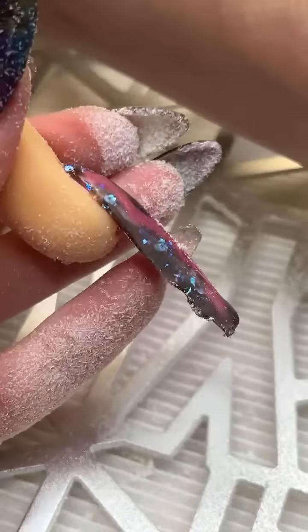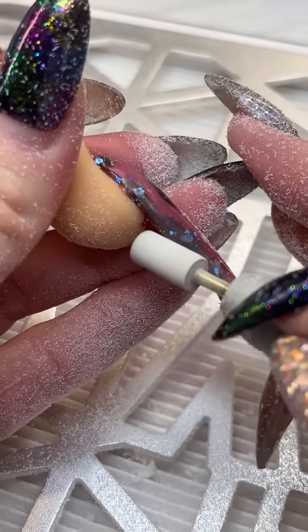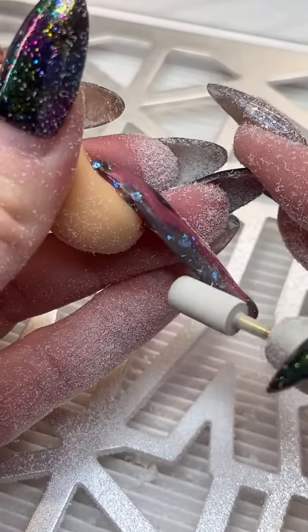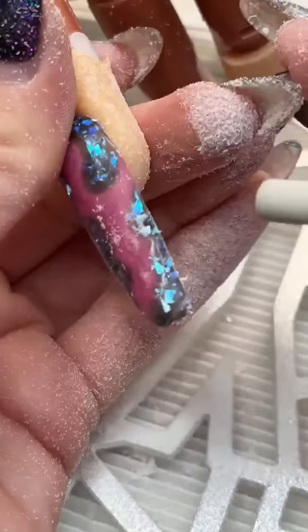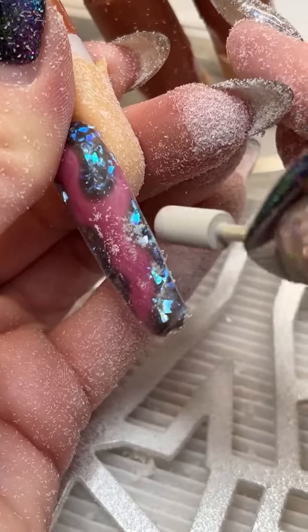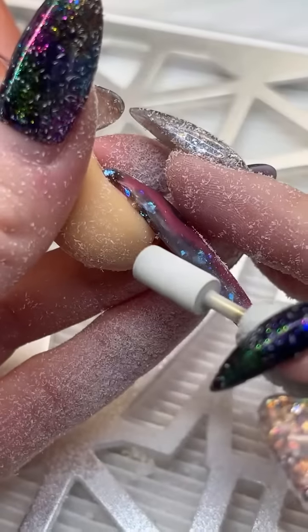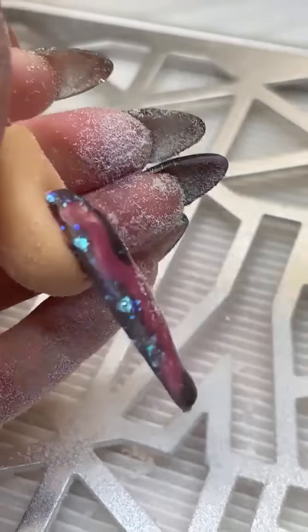Okay, we're going to do the same thing on the other side, but this time we're going to pull forward. You always want to make sure that you're working against the rotation of the bit. So that's why on this side I pull forward, on this side I push back. On this side we're using that top part there and then the top part here. Okay. So again, just pulling straight down.